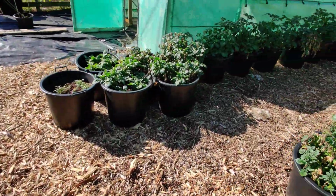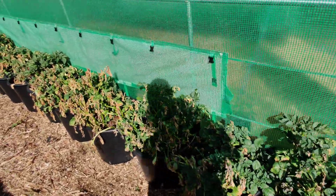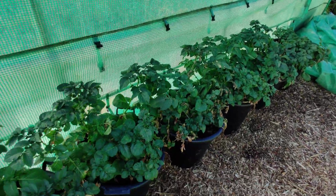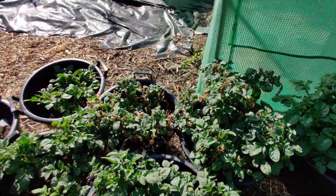So my potatoes are coming back, so that's not too bad, I'm happy. I have suffered due to that frost we had, but they are definitely coming back, which I'm happy about. So I might be able to harvest some of those soon.